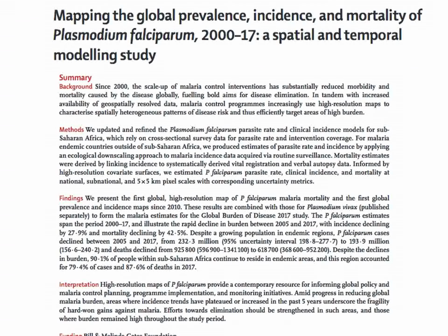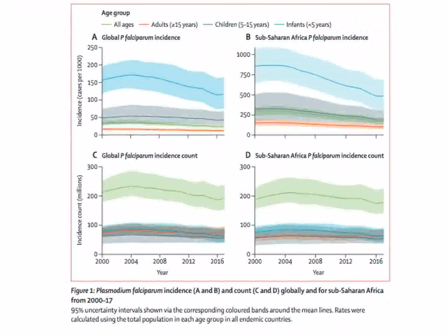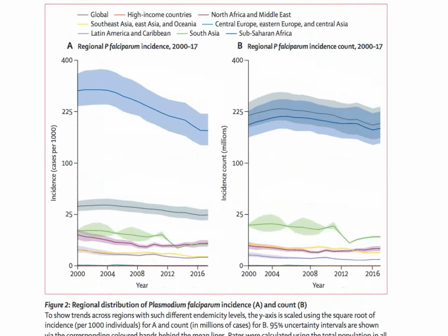Vivax malaria, and comparisons are made here looking at the prevalence, incidence, and mortality of falciparum malaria comparing 2000 to 2017. And the good news is there's progress being made here. Falciparum malaria still exists, but in some portions of sub-Saharan Africa, falciparum malaria, at least particularly among infants and small children, where this is a major problem, seems to be getting better.